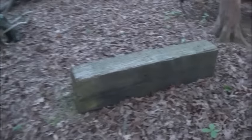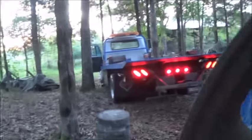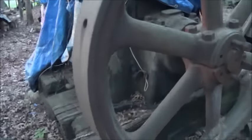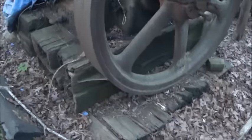We do have a beam here. Probably used. It's in good shape. Maybe find some more. I've got some smaller ones with me too. Anyway, I think we can make it work. So I'm going to get to work, get the jacks off the truck.